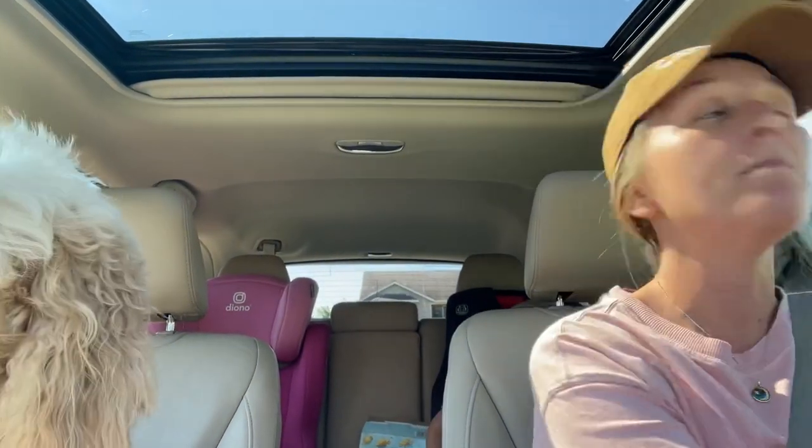I'll also note too that she does really well in the car, and my tip for you is to just start as soon as you get them and go frequently to different places, not just the vet or not just somewhere that she's not going to want to go. Just make it fun and make sure you take them with you everywhere that you can.